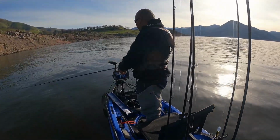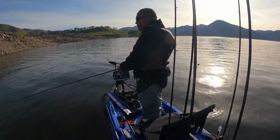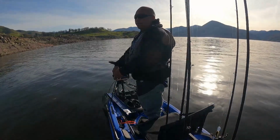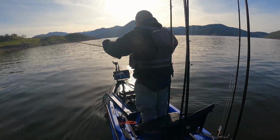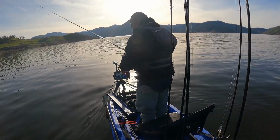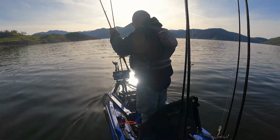So I started out with a jerk bait just to see if I could catch anything up shallow. It was a full moon and the water temp was slowly rising. Along with the air temperature, it was also on a warmer trend. This was the last day of the warm trend before a storm came in the following day.